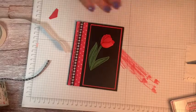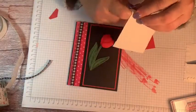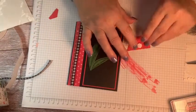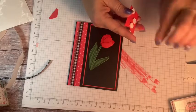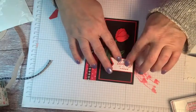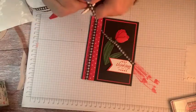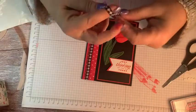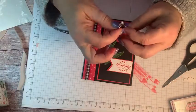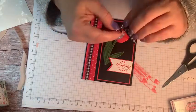Okay, and then I am going to put my words up on some dimensionals. And I'm going to do that because some of them are going to be covered there. Some of them are going to cover my leaves there. So we'll do it like that. And it's just going to go on down here. And I'm going to take some ribbon and tie a bow for the top of it. And again, my bows are just bunny ear loops, so we'll take a quick minute to do that.